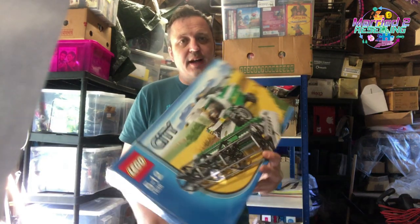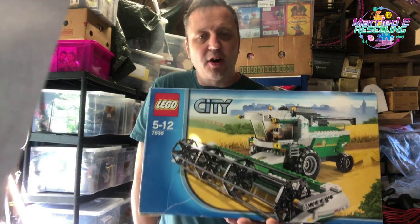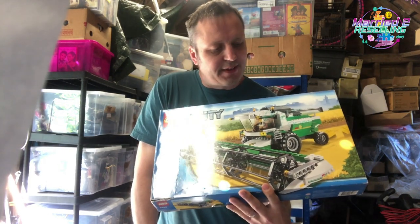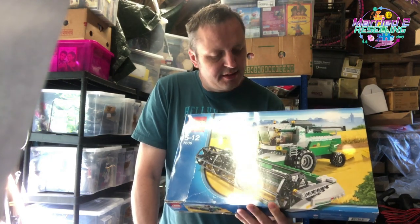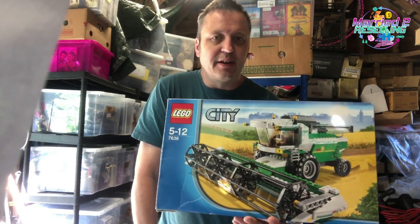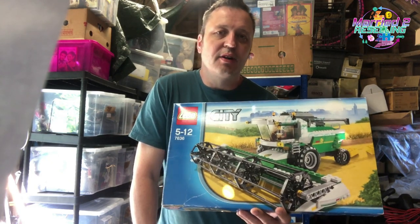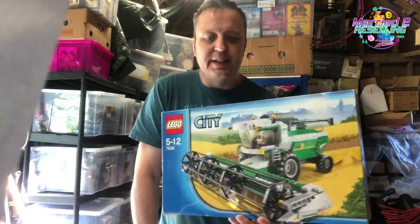Just wanted to show you a couple more items that have sold. This one is the Lego City Combine Harvester. Faye got this not too long ago. You might remember it in a haul video or one of our weekly videos. She paid £24.99 for it, and it's just sold for £123.05. And it's going international.